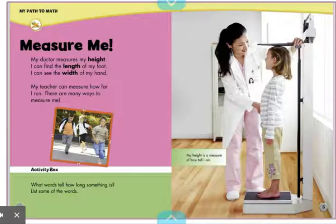It says, Measure me. My doctor measures my height. I can find the length of my foot. I can see the width of my hand. My teacher can measure how far I run. There are many ways to measure me.